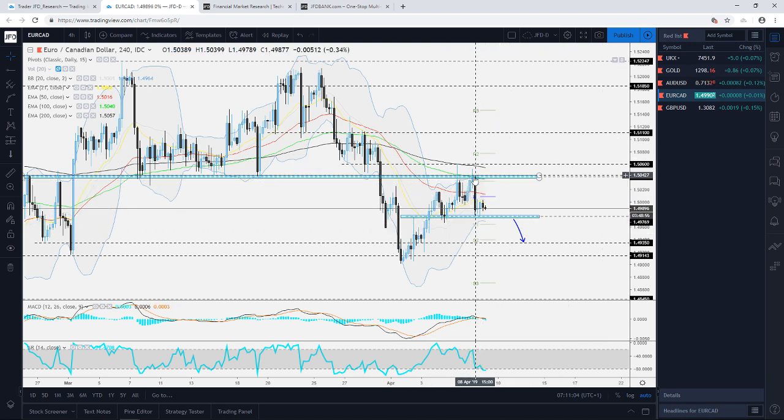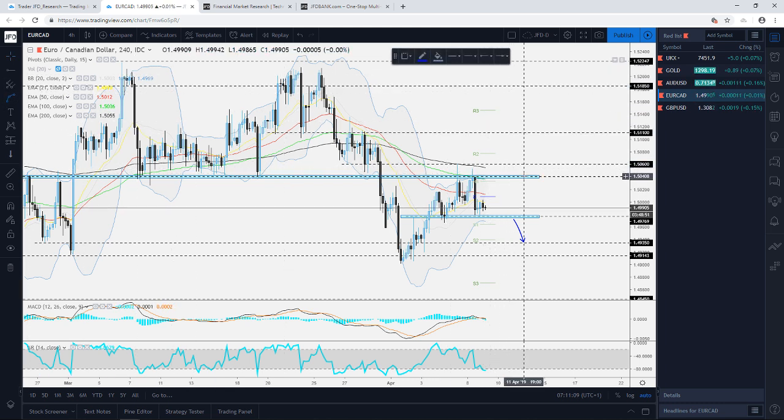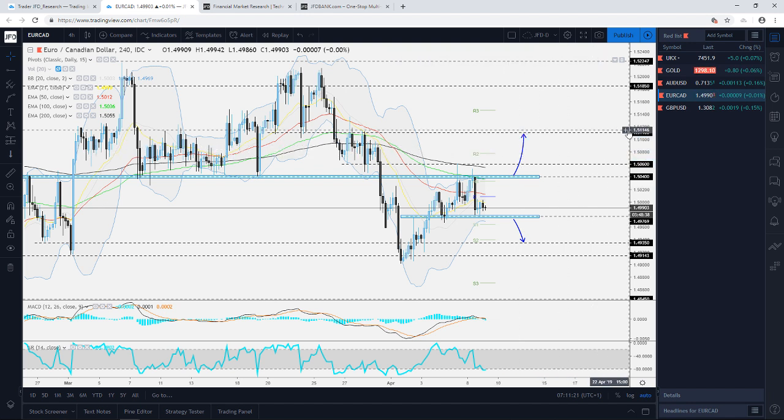In case this suddenly reverses strongly back to the upside, still for us, we need to see that break here above the 1.5040 level before we could consider initially the 1.5060, and then of course the next target, a good potential target, could be around the 1.5110. So keep your eyes on this one.